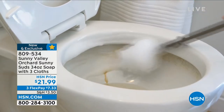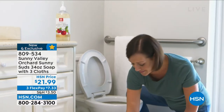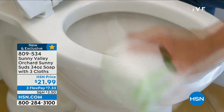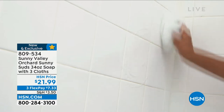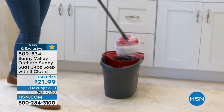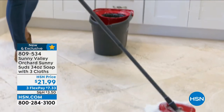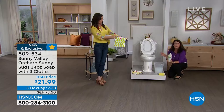Okay. Now this is the lemon. Okay, we make our own messes. Now, those are real messes that you're seeing right there. It's gonna be around your toilet. Look at the suds. We want the Sunny Suds from Sunny Valley. Please get this home and try it. Sunny Valley Orchard is really gonna change the way that you clean. Perfect on your brass. Think about the kitchen messes, the grease and the grime. You're gonna be able to tackle it and you can use it with anything.